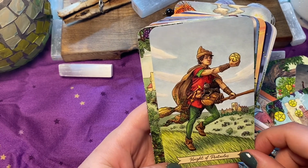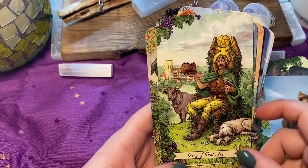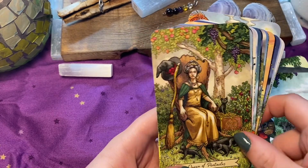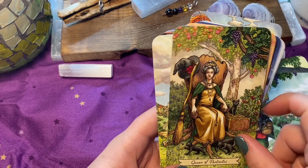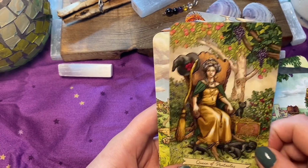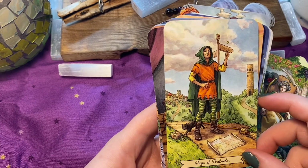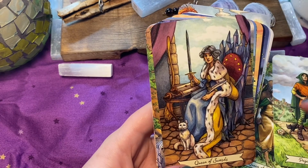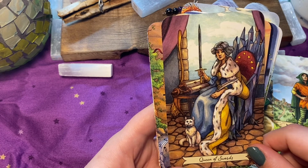Knight of Pentacles. I love how the cat's right there on his broom with him. Again, an older gentleman for a King of Pentacles, which I like for my kings and queens. And she's got her gray hair, so she's totally comfortable with who she is. And she's got all cats at her feet. She's taking a load off. Page of Pentacles, figuring out his journey. Again, another queen that's aged. So this is really cool.